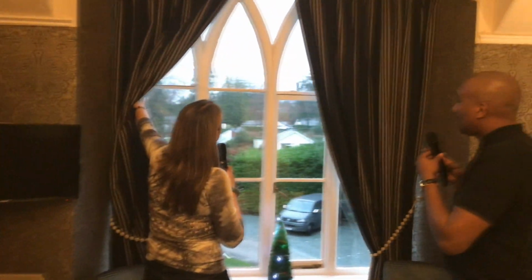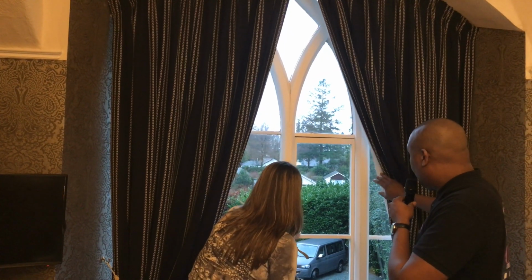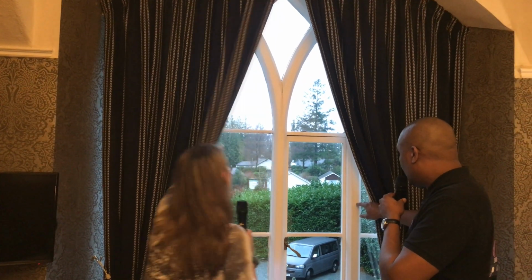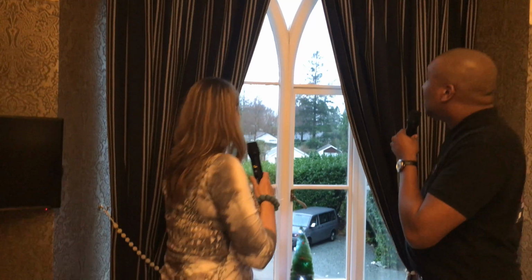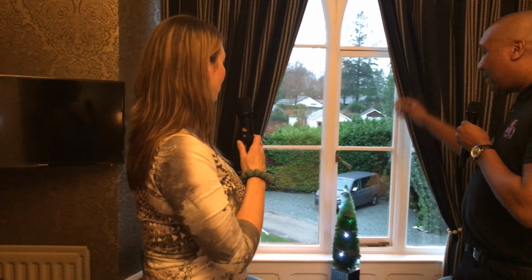So yeah, the original Gothic Victorian window has been replaced, without the metal frames. But you still have these little cross members, which are original. I think it's so important you keep those bits in. To be honest, it's all part of the character and the charm.